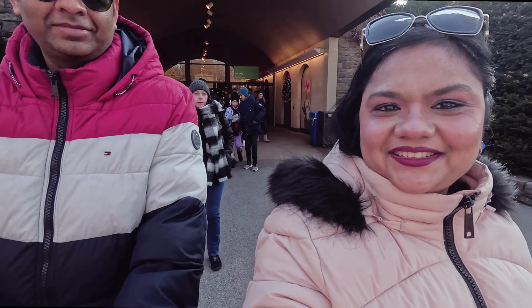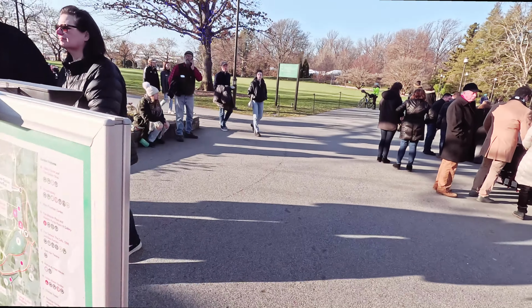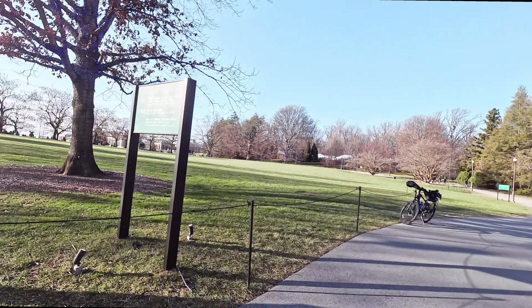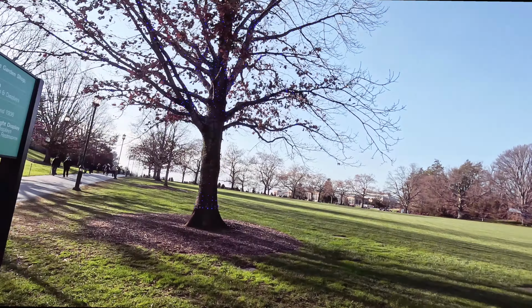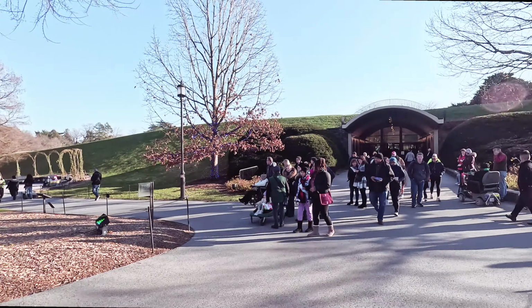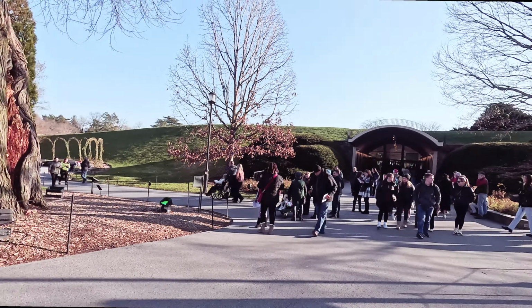You can see this is Longwood Gardens, which we already entered. This is how it looks. This winter, it's a beautiful view. When it gets dark, it will look much better. All the people are coming inside.